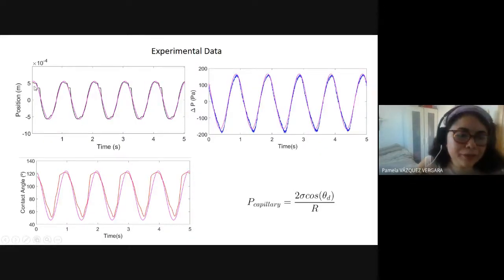Okay, here I show you the position data in time. The black line is the tracking from MATLAB. And as you see, there are a few square areas. That's because sometimes the interface is not clear enough. So if we make a fit that is practically the same, we can work with this.